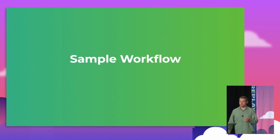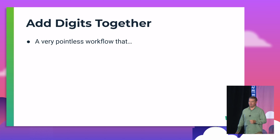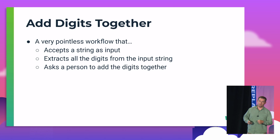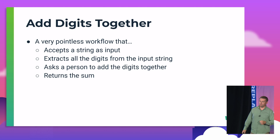Sample workflow. This is going to be the most contrived, stupid example workflow you've ever heard. Please forgive me. We take an input of a string. We extract all the digits from the input string, and then we ask a person to add those digits together. Let's ignore the fact that computers are good at adding digits together and just pretend that that's an important thing we need a person to do, and then return the sum of those digits.